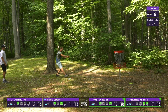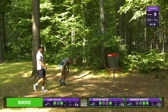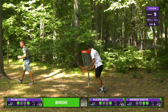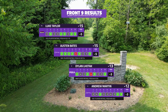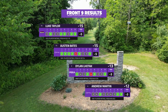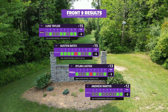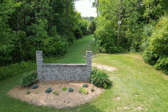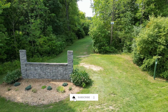Yeah, 2 eagle putts on this hole. That's pretty cool. You don't see that too often. No. A lot of people have a hard time getting halfway down the fairway, and our card destroyed this hole going 4 down. Austen Bates bringing the heat right there with Luke Taylor. Quite a few birdies. Not that much red. They're doing pretty good. I would say it's expected not to see a lot of red on this course. Although it is tight, it is another birdie or die course.